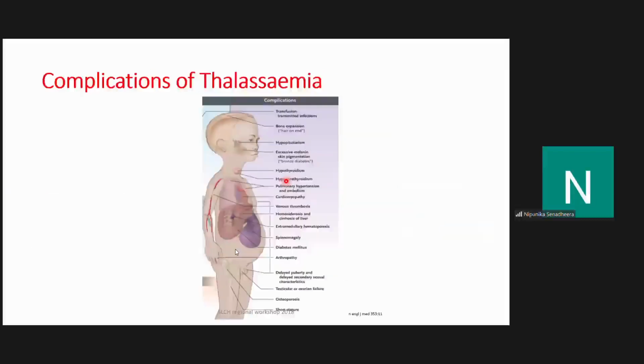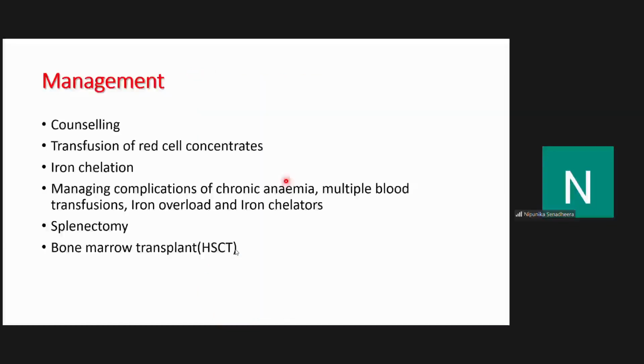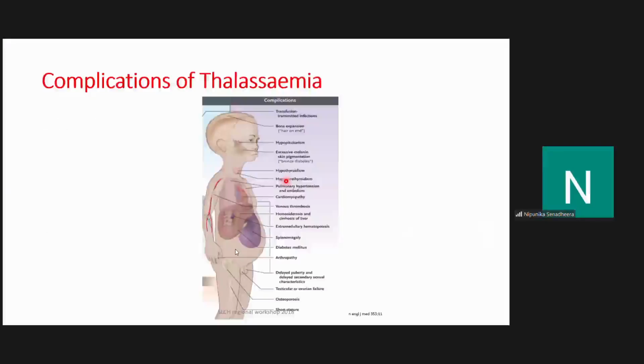So thalassemia is associated with many complications, and management of it. So the complications are mainly due to, these children are dependent on blood transfusions, so they can have complications related to blood transfusion. Initially, if the blood transfusions are not done properly, complications related to anemia like hepatosplenomegaly, frontal bossing due to extramedullary erythropoiesis, and then the other thing is when blood transfusions are happening, iron can accumulate in the body. So all complications that can result from iron deposition in organs, liver, heart, and endocrine organs. So that will lead to endocrinopathies like diabetes, hypothyroidism, and so on.